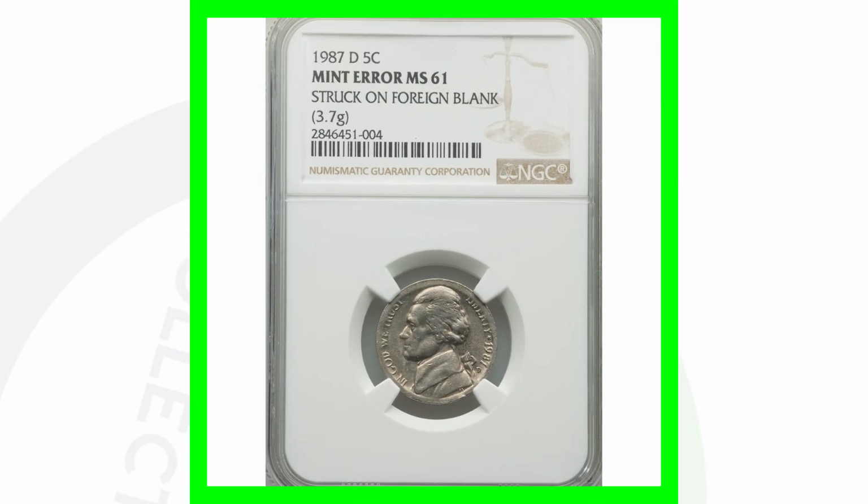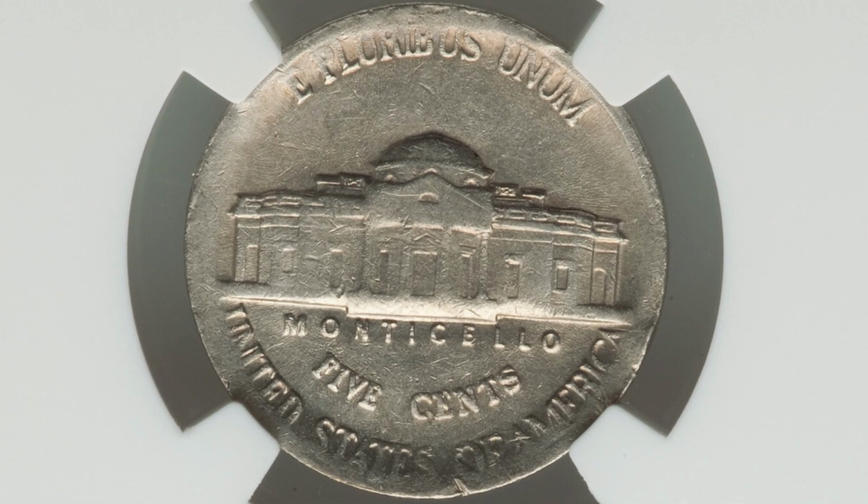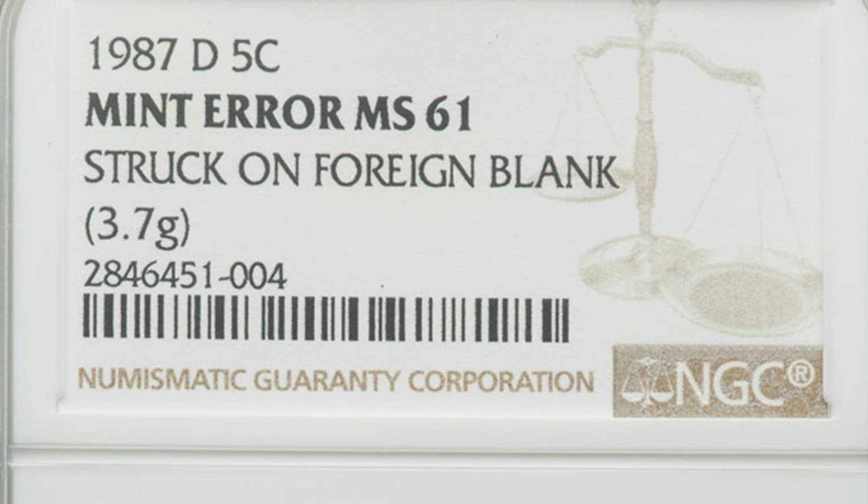Now here is a 1987 D mint mark that was struck onto a foreign blank planchet. So it weighs around 3.7 grams. Of course, these nickels, the real Jefferson nickels, weigh around 5 grams, but these are Jefferson nickel designs that were struck onto a foreign planchet here. And this coin ended up selling for over $320, graded by NGC at a mint state 61.